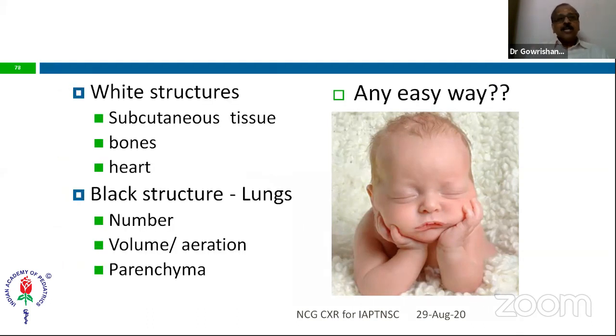What are they? I told you in the beginning of the lecture, if you are able to differentiate white and black, then you become a very good interpreter of X-ray. Just certain white structures, what are they? Subcutaneous tissue, bones and heart. What are the black structures? Mainly the lung. Lungs means what do you look at? Number, volume, aeration, lung parenchyma, that's all. So you look at three white structures, three black structures, that's it. Your interpretation is going to be perfect. This is the easiest way.